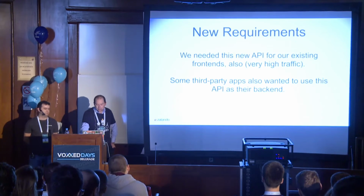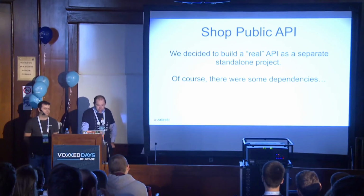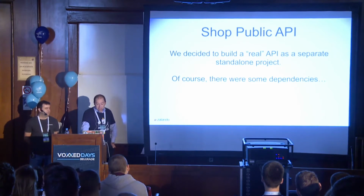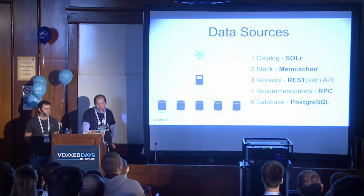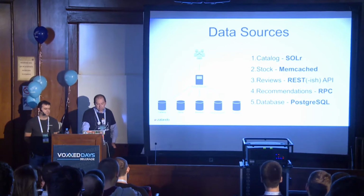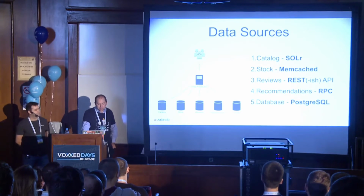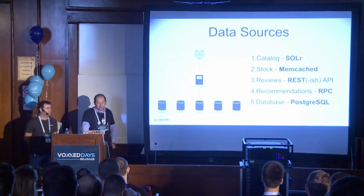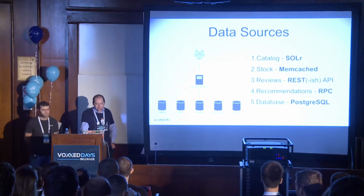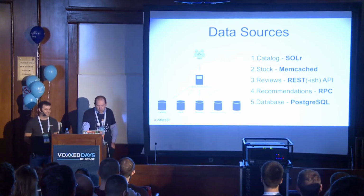So what we did is we decided we will create something that we call the Shop Public API, and we will build it as a real REST API, and as a standalone project. And of course, it did have lots of dependencies. The catalog came from our Solr farms. Stock information comes from a Memcached because it has to be very fast. We need to have real-time stock information. Then we have customer reviews, which actually already live in kind of a REST API. You could call it REST, or you could call it JSON RPC, but it's at least a bit more modern than our old SOAP infrastructure.